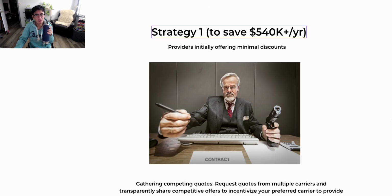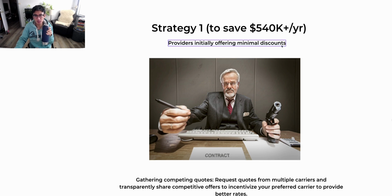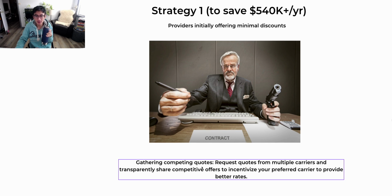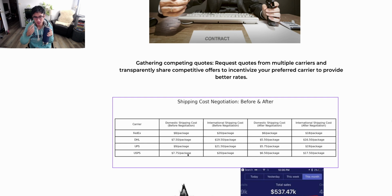So let's go to strategy 1 that can save you $540,000 per year. Let's say you negotiate with shipping providers and they give you very minimal discounts. What you can do is start by gathering competing quotes. Request quotes from multiple carriers and transparently share competitive offers to incentivize your preferred carrier to provide better rates. Put together this table, show FedEx, DHL, UPS, USPS, and show what they've been able to offer you at a negotiated price.